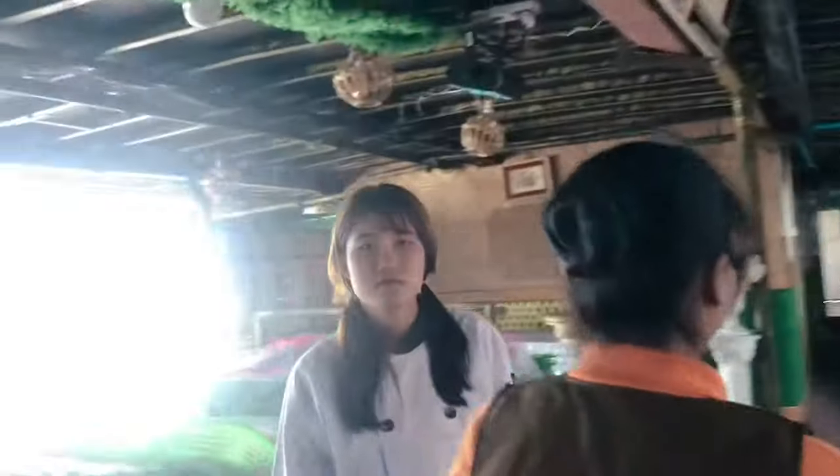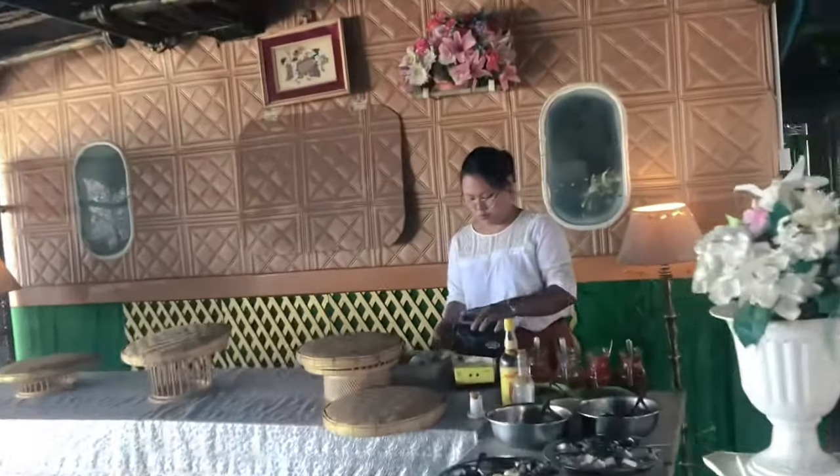This is the inside atmosphere of the restaurant. You can enjoy the sightseeing of Yangon River from here. This lady is preparing some traditional food. Hello, Ming Lava. What is this? Is it Burmese food?